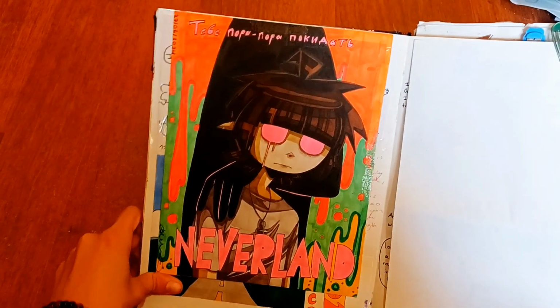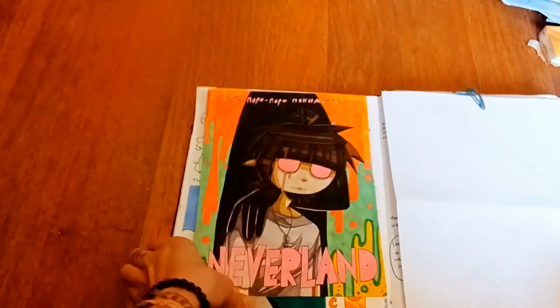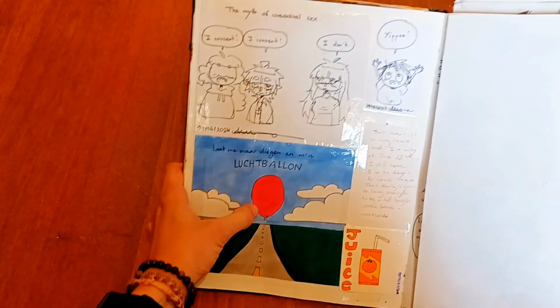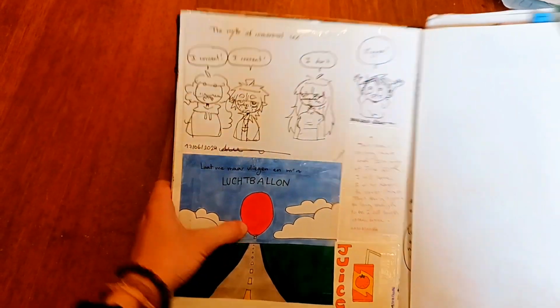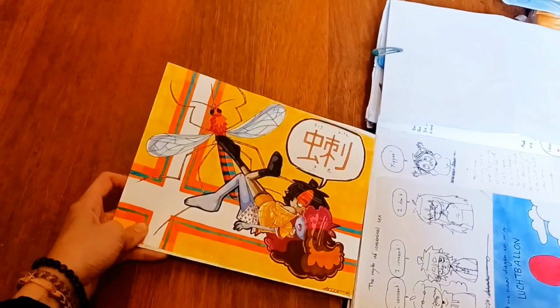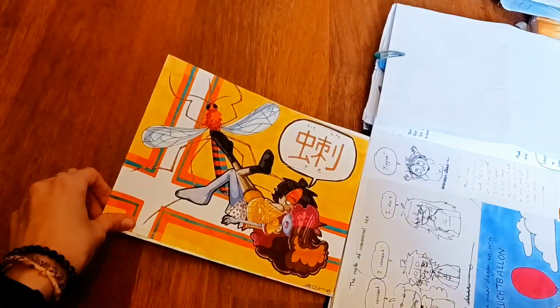I like it though. I like the colors. Some more Yoast. I didn't realize I drew so much music fan art in the sketchbook. I like this one as well.